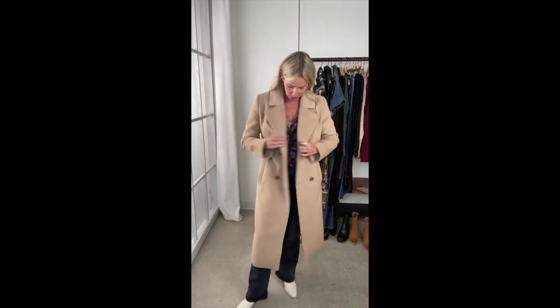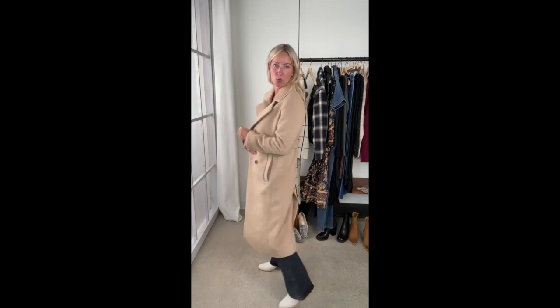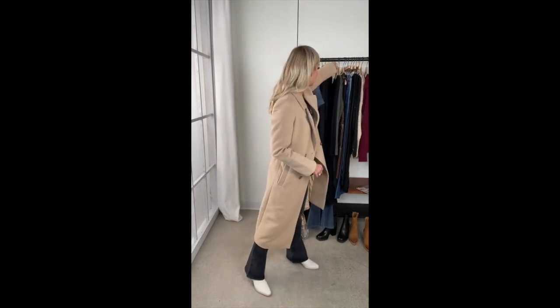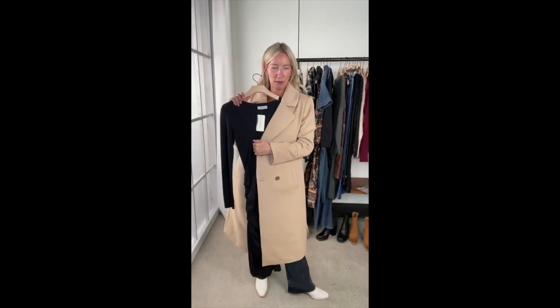It's so soft, has pockets on it, which I love. Really beautiful construction on this one, so it's fully lined. I love the length of it as well, so past my knees. So if you are wearing a little bit more of a duster sweater or something a little longer, done and done. But imagine this over this fabulous black.